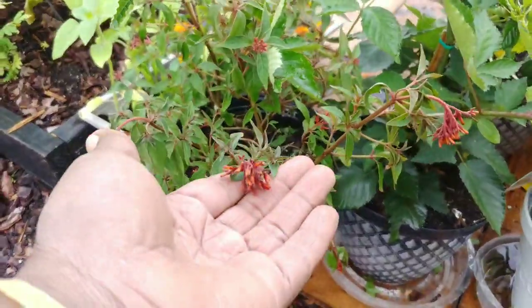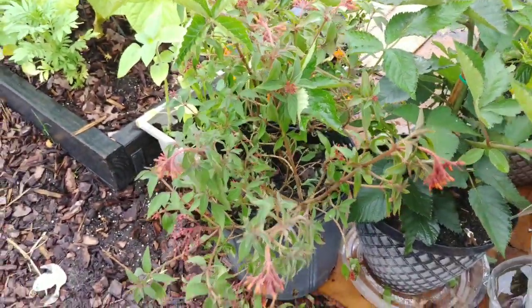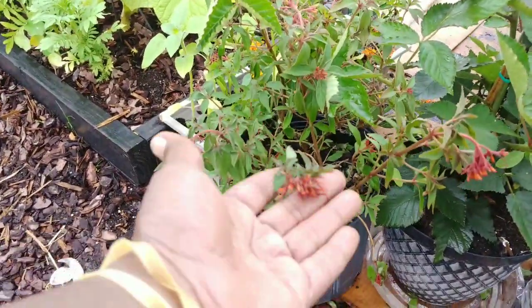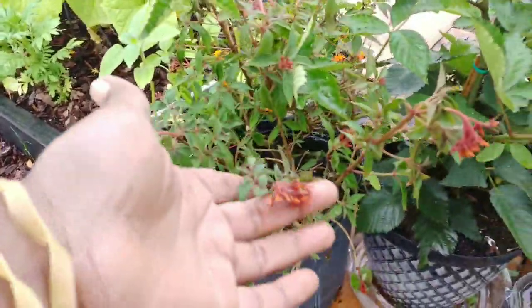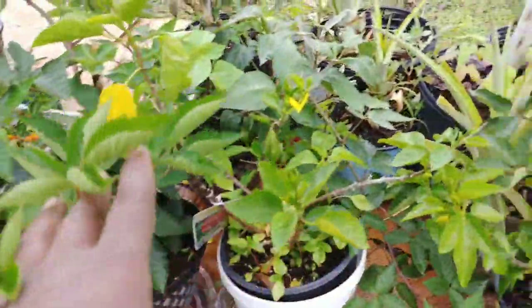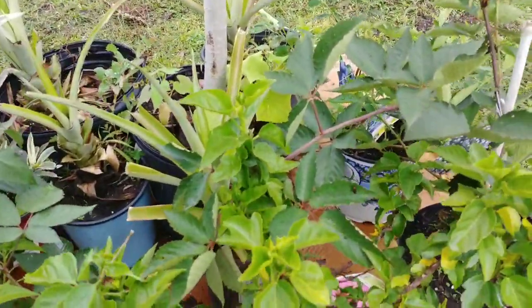I think this is a fire spike, I'm not sure, but I got this for the hummingbirds. It was in the front of the house, so it's not looking great. It did not like that area. I noticed it's like a honeysuckle. When I went to the community garden, I noticed the ones out there are under a shade canopy, so I'm gonna find a nice shaded spot for that. And some of my hibiscus needs to find a place to be.